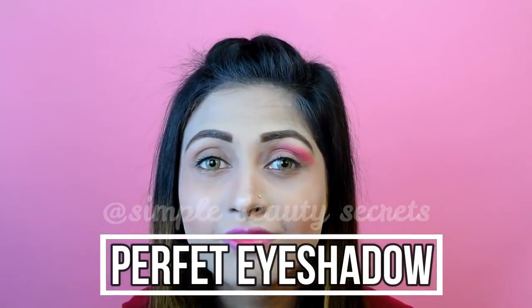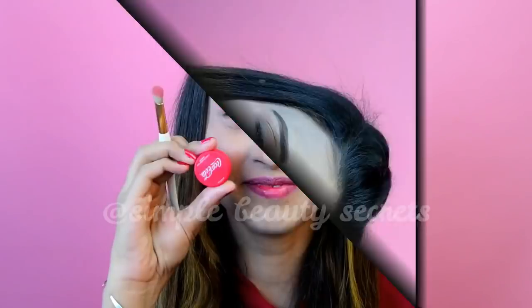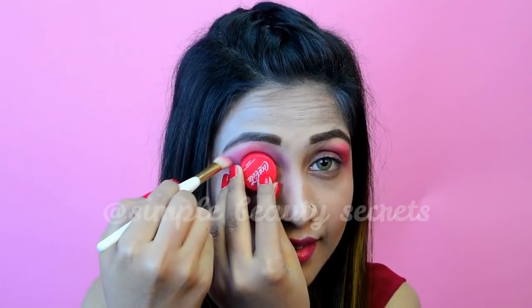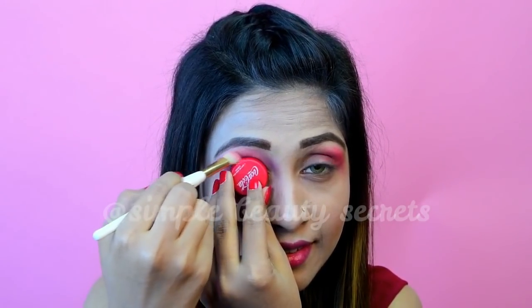Perfect eyeshadow. Can't apply eyeshadow perfectly? Don't worry. Take a bottle lid and cover your eyelid with it. Apply shadow in the crease, following the edge of the bottle. Shadow in your crease is applied perfectly. Now cover your lid with a lighter shade and you're good to go.